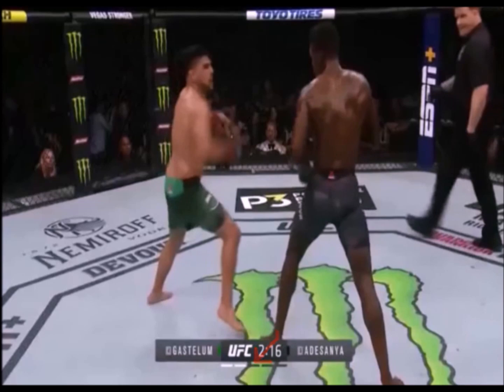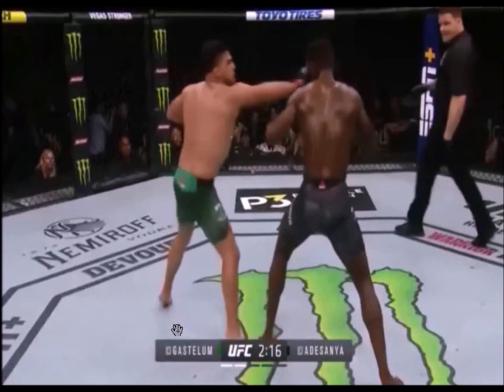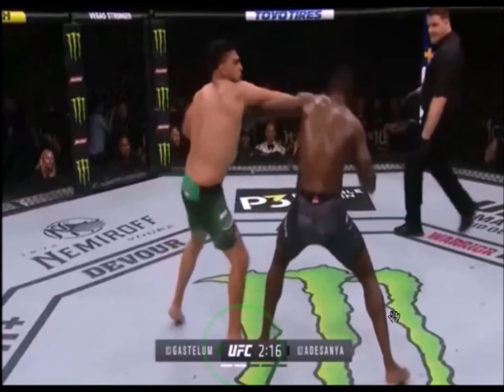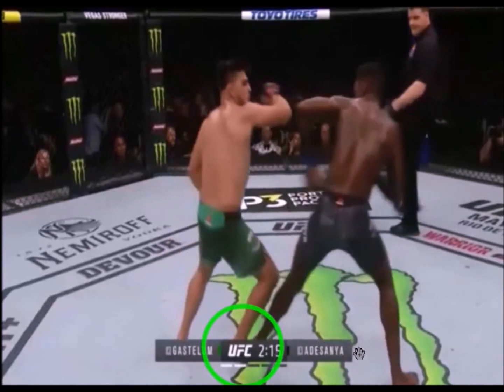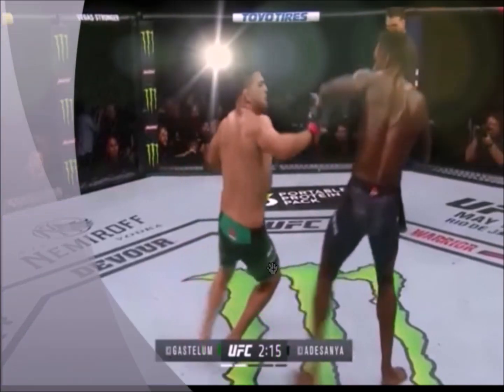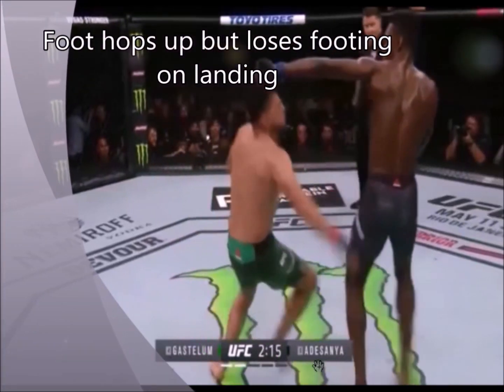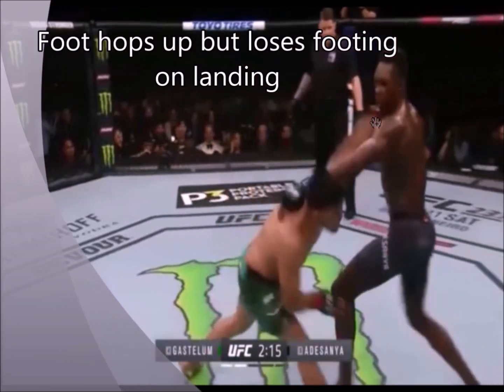So now as Kelvin hops into range, he's gonna land and Adesanya is gonna adjust his feet a little bit to the new spot right there. And as Kelvin hop steps forward, his lead foot needs to follow up to slide while hopping up. But notice that his feet aren't quite grounded fully during this process. With a lot of the momentum moving forward, this allows his leg to collide with Adesanya's leg and he loses balance momentarily. And this gets him punished for leaving an opening.